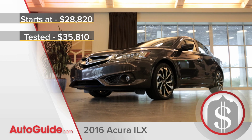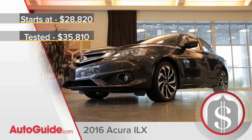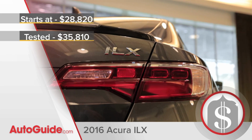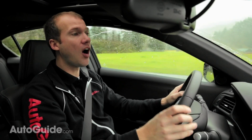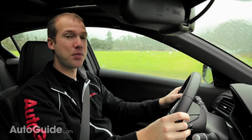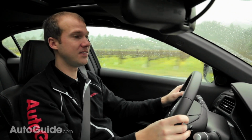The 2016 ILX will begin at $28,820 after destination charges. That's roughly an $850 increase over the old ILX, but you do get a lot more for the money now. But be careful with the options, because there are a lot more offered in the ILX, and the price can easily eclipse the $35,000 mark if all the boxes are ticked off.